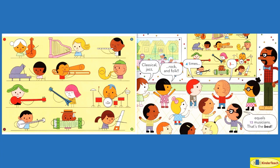1, 2, 3, 1, 2, 3, 1, 2, 3, 1, 2, 3, 1, 2, 3, and that makes it 1, 2, 3, 4, 5, 6, 7, 8, 9, 10, 11, 12. So 3 plus 3 plus 3 plus 3 equals or is 12. Classical, jazz, rock, and folk. 4 times 3 equals 12.